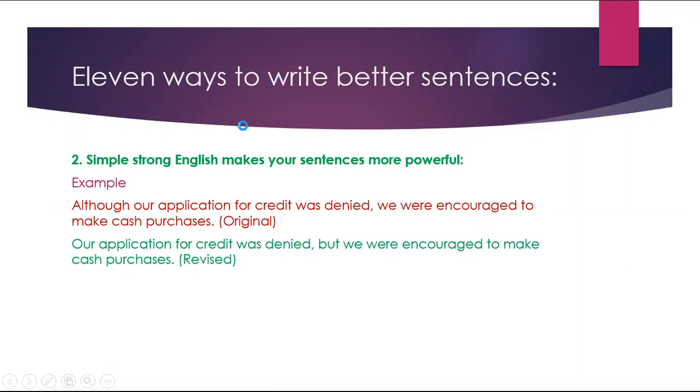If you look at the example over here, the original sentence says, although our application for credit was denied, we were encouraged to make cash purchases. Now we can see over here that this sentence begins with a subordinator, that is although, and the clause, although our application for credit was denied, is a dependent clause, whereas the clause we were encouraged to make cash purchases is an independent clause. Now this means this sentence is a complex sentence.